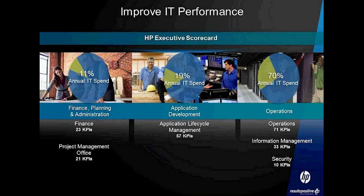Some history behind where this all came about: a few years back, HP went around worldwide to over 100 CIOs and interviewed them, trying to understand how they measure their business and what their key success factors are, and through that they came up with these 180 plus KPIs, which are defined as their best practice KPIs, and that's really how these all came about.